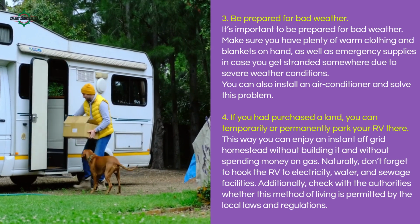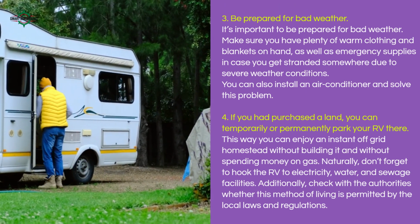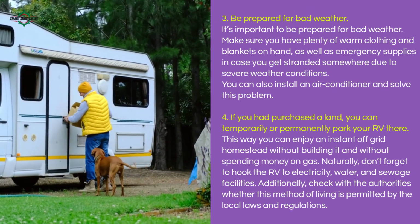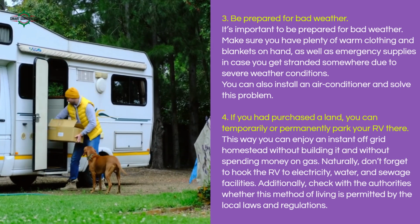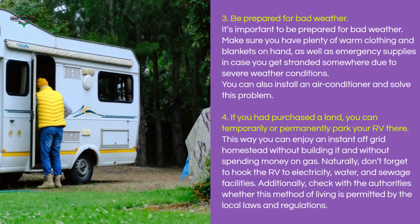3. Be prepared for bad weather. It's important to be prepared for bad weather. Make sure you have plenty of warm clothing and blankets on hand, as well as emergency supplies in case you get stranded somewhere due to severe weather conditions. You can also install an air conditioner and solve this problem.